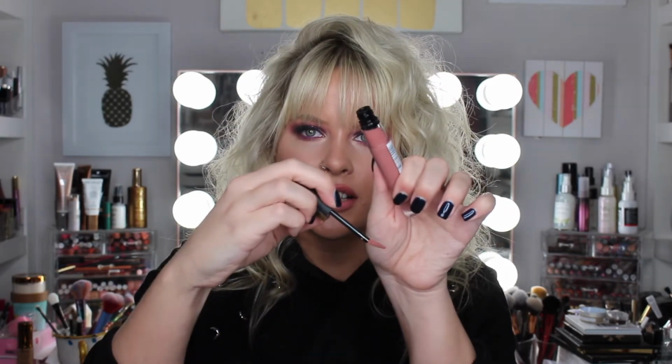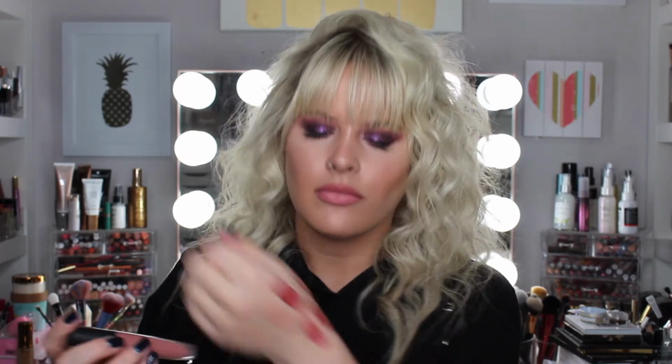Ooh. Slanted pointed doe foot. It's not very pigmented. I really don't even know what this is. So that's it right there. I mean, it's pigmented, but it looks like it's going to be kind of patchy. But I don't know if it's a liquid lipstick or exactly what this is. So I'm going to leave it on my hand and see if it dries down. But I think it would look really pretty with a lip liner. I don't know if it's a lip tint or what this is.